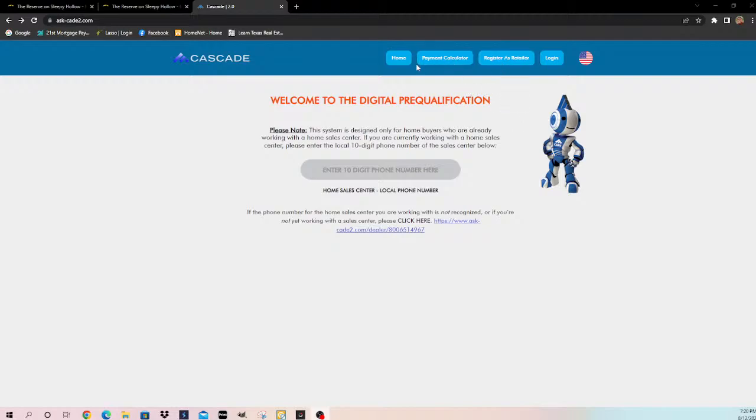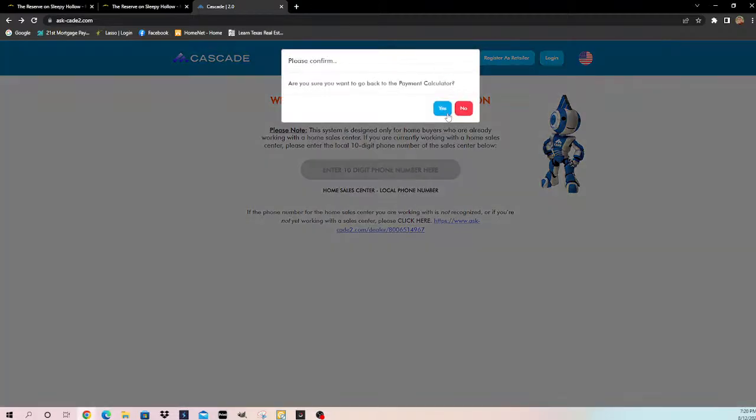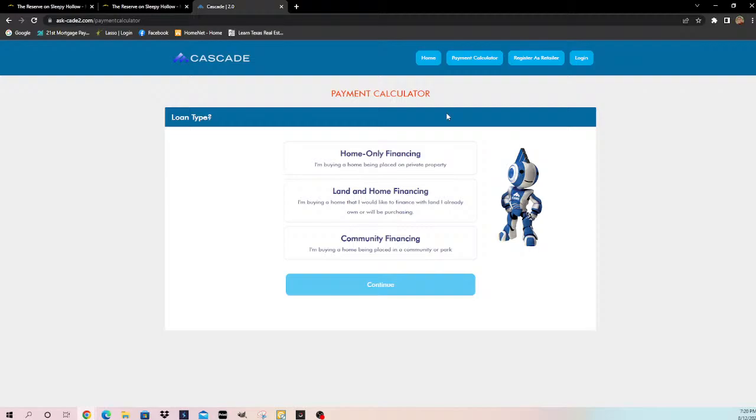You're going to go here where it says payment calculator. Now, understand, this payment calculator uses current rates for this specific lender. We have other lenders that offer better rates, and some that offer higher rates, but a lot of it has to do with your credit and your down payment. Most of these will finance between 20 to 25 years. There's no mortgage insurance, and there are no fees or penalties to pay off your loan or refinance sooner.